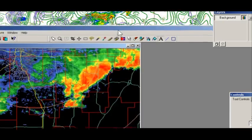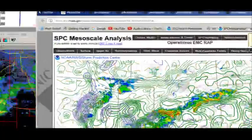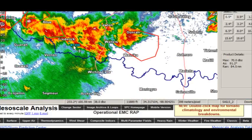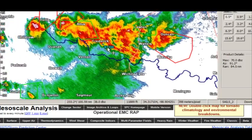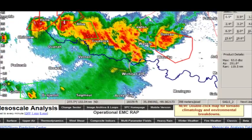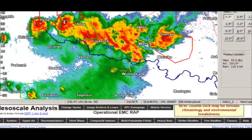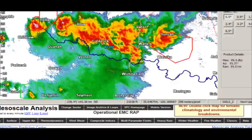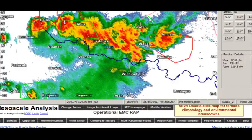Let's see here. There we go. There's GR Level 2, and these look kind of multicellular right now. Big cluster of storms there, and just a quick look at the data I have shows an eastward, northeast movement on the cells, but the overall propagation is to the south.